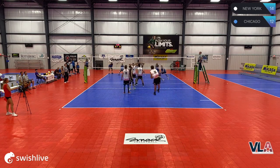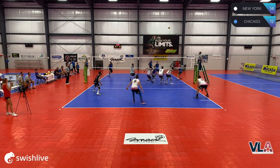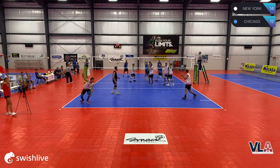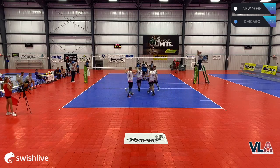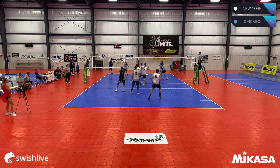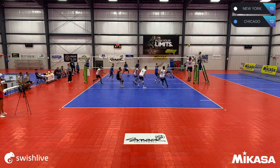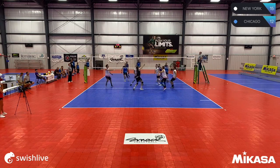Veree again from the service line. Another good serve. High ball coming out to Kraft against three blockers. Over the top of the block, missed the corner, and no touch at this event. Clips the tape, overpassed again. Free ball opportunity here for New York. Veree out of the back row down the line, stabbed at by Jositis.